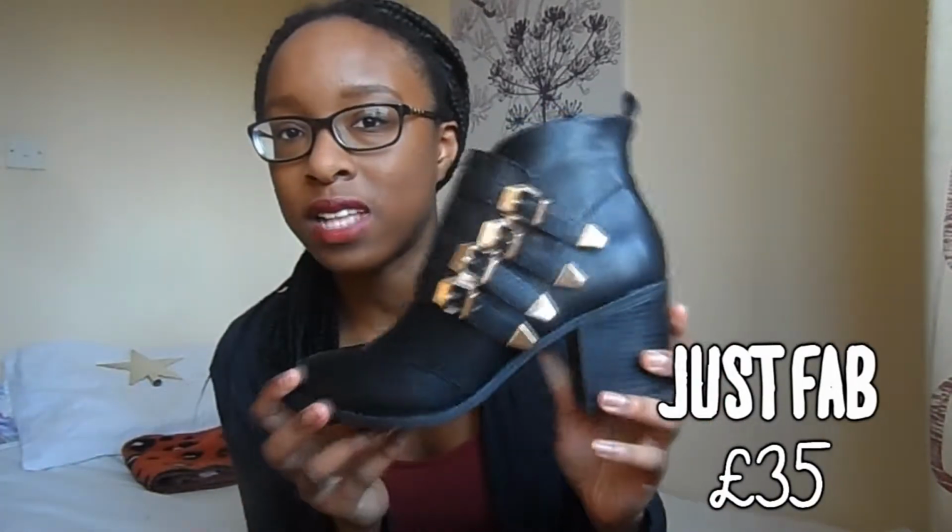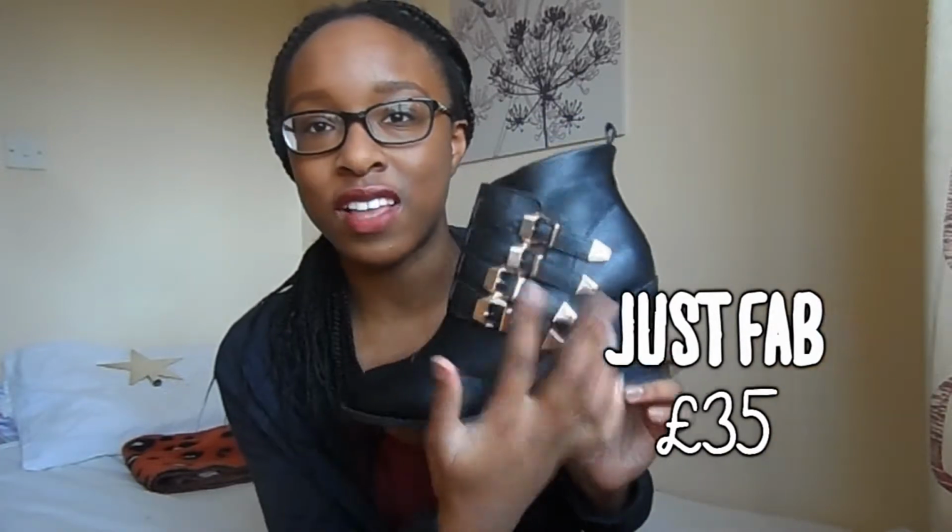They have a heel on them, which I love, and they have gold hardware, which I like on shoes and bags and that kind of thing. I love the fact that it's quite simple, but also adds a lot of edge. I like the hardware because it's really eye-catching. I wore these to work a couple of times and they're surprisingly comfortable, so I'm really glad I picked these up.